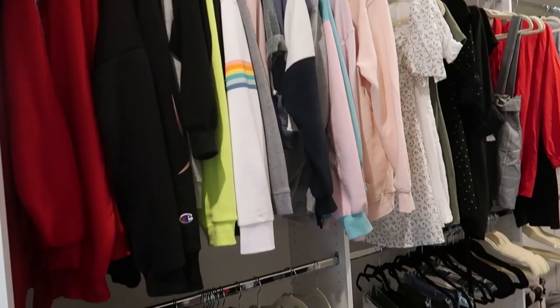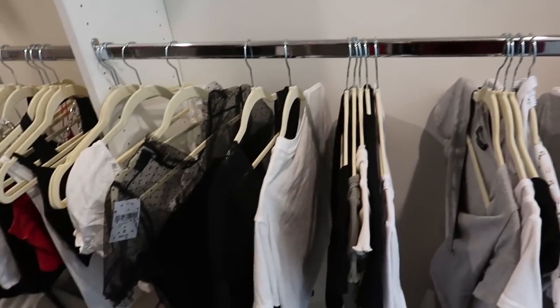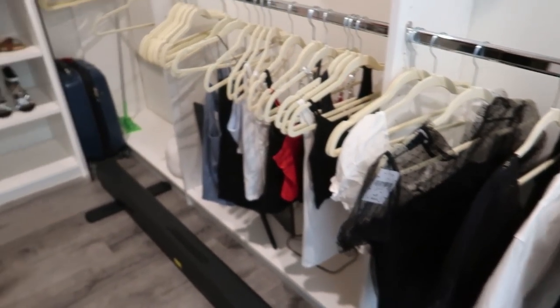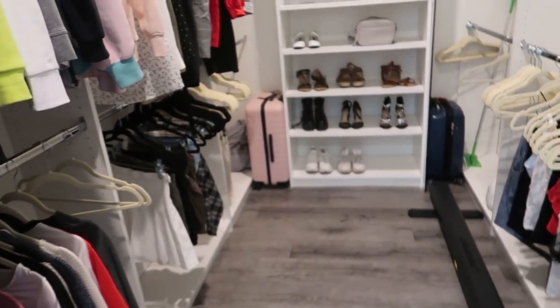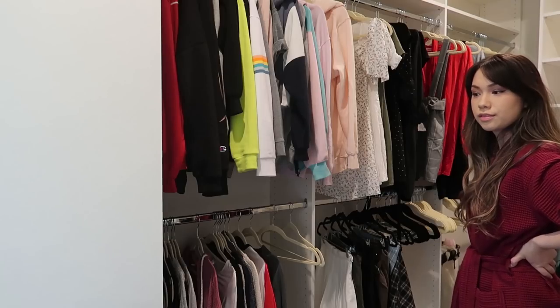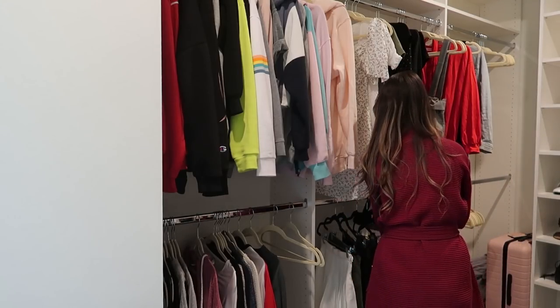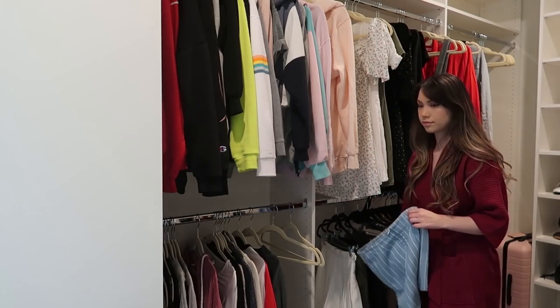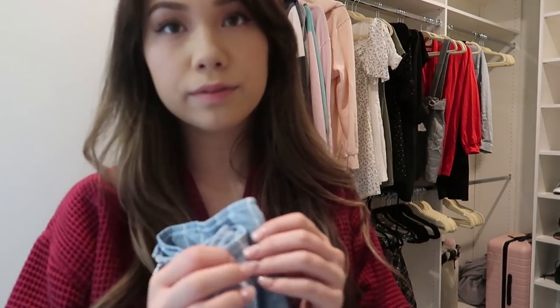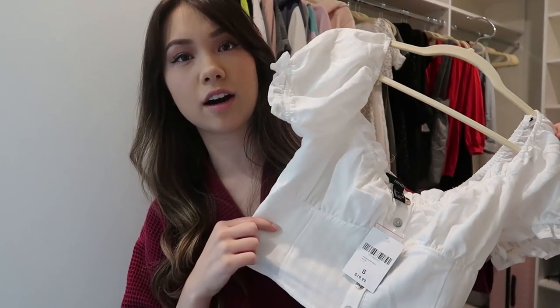Now I'm gonna get dressed. Honestly, my closet is, yeah, I actually don't wear a lot of these. And I have a lot of space open, so I need to revamp my closet. But I'm gonna get dressed. I don't know what I want to wear. All right. I'm gonna wear this with this new shirt that I got.